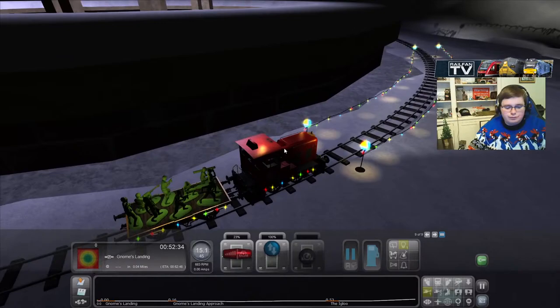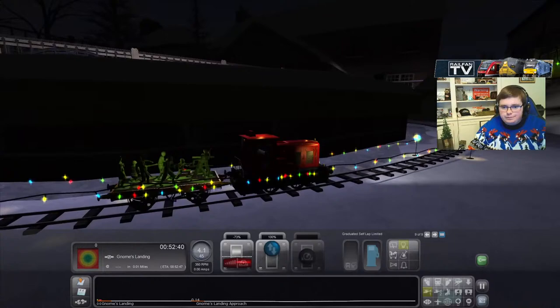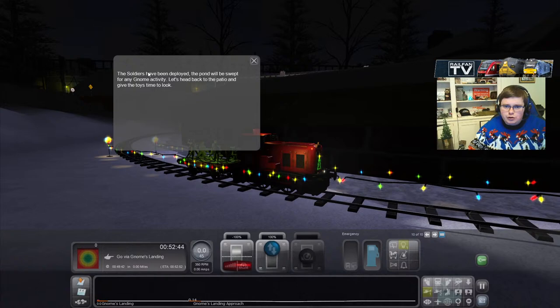There we go, so we'll stop here. Soldiers have been deployed. The pond will be swept for any gnome activity. Let's head back to the patio and give the toys time to look. Scenario complete. Well, there we go.